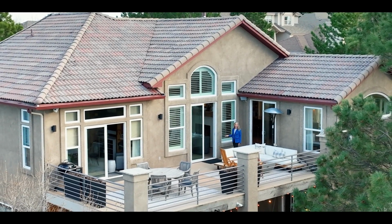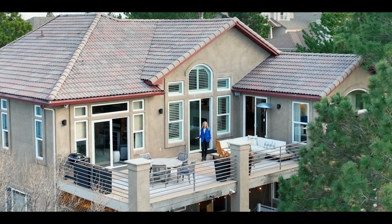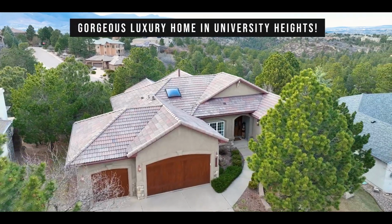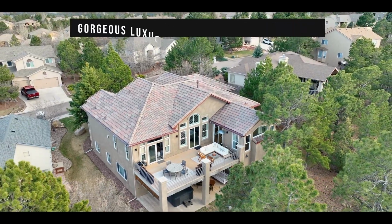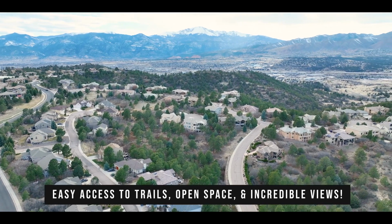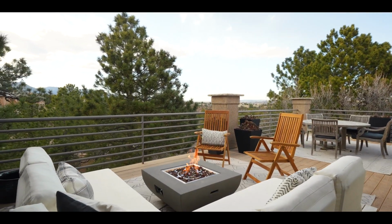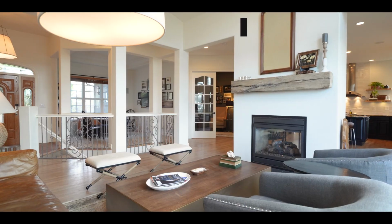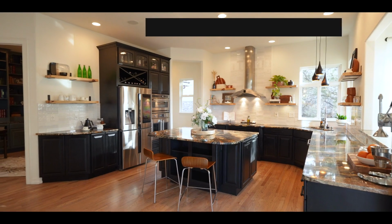Experience refined luxury and Colorado charm in this gorgeous University Heights masterpiece. It's nestled on a large lot with easy access to open space, trails, and incredible views. You may even feel like you're tucked away at a mountain retreat. However, it's conveniently located in the heart of Colorado Springs with easy access to everything you can imagine.